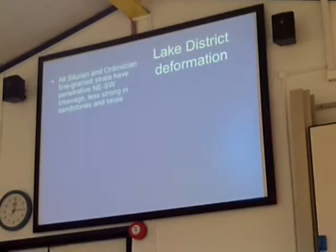Deformation in the Lake District. All of the Silurian and Ordovician fine-grained rocks have a strong northeast-southwest cleavage. This is visible in the fine-grained rocks, and in more competent lithologies like sandstones and lavas it is less strong or even absent.